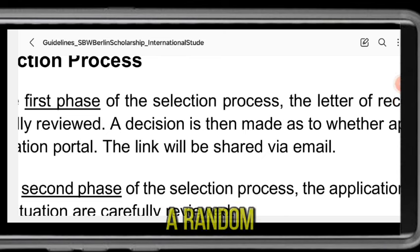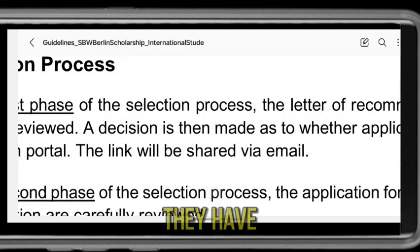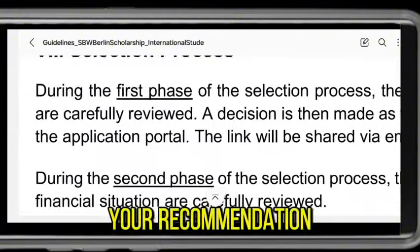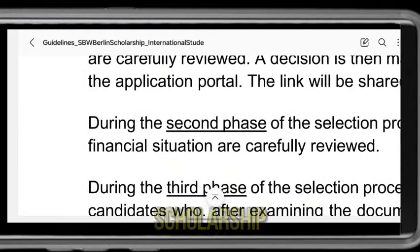So this is not the popular application process that you have to follow. They have to review your recommendation, and when they do, they send you the official link to the application portal, because they don't want the portal to be flooded with people who are not eligible for the program and who are not eligible to get this scholarship.